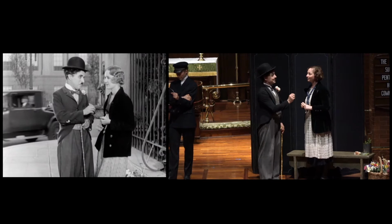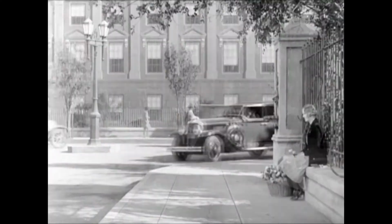One other thing I should mention is that in the movie they have a real car that drives up, and of course we couldn't do that, so we had to do a stylization of the car, and you'll see how we do that.